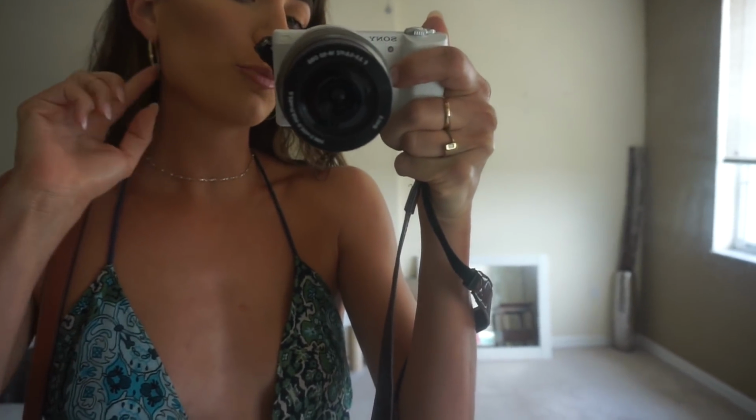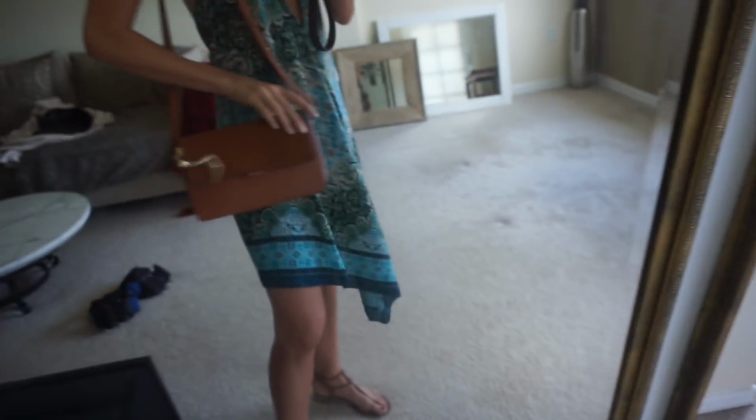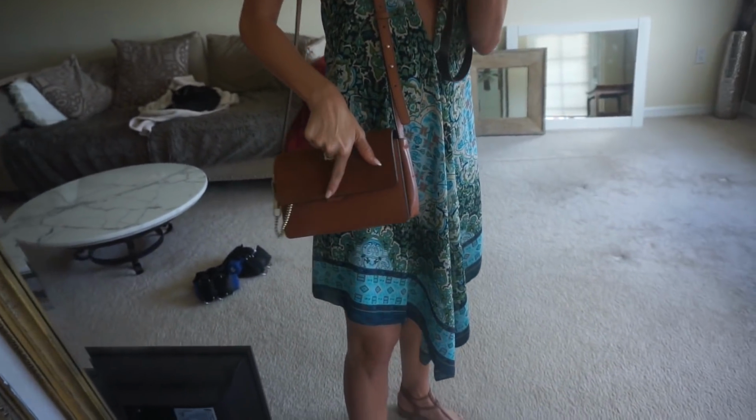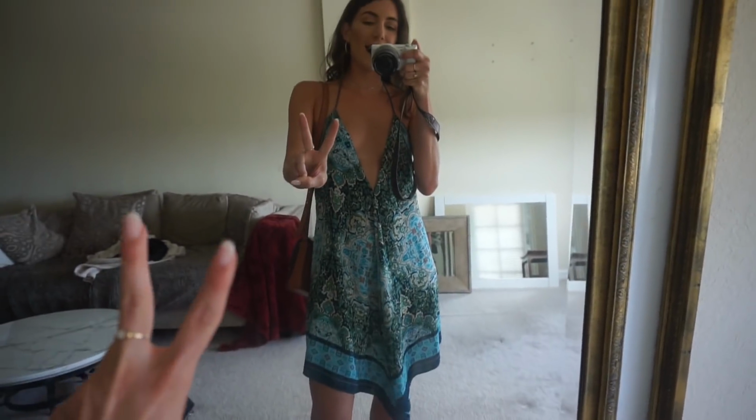I have hoops on from Francesca's, a little diamond necklace from Brandy Melville, usual rings. My purse is from Amazon, which the little circular metal part fell off, so that's kind of a bummer. And then my shoes, I think are from Macy's. So this is my outfit, and let's head to the party.